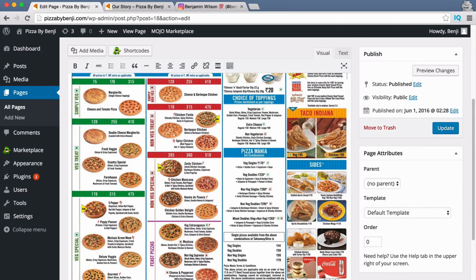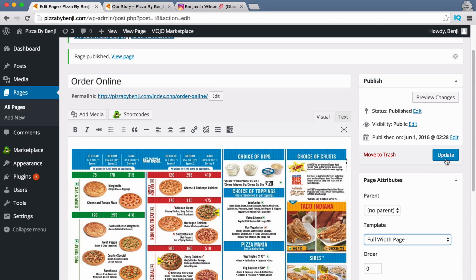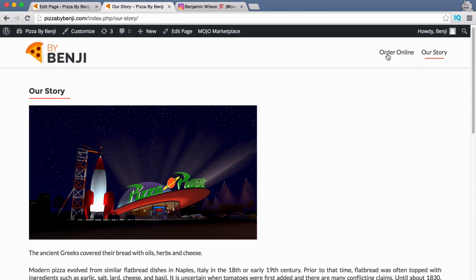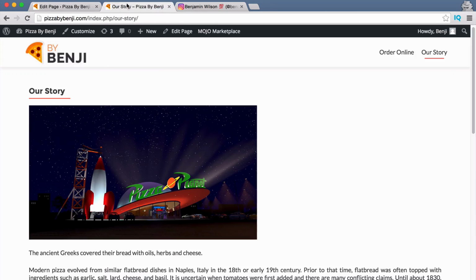Domino's menu, you can just put your own menu or whatever you wanted to put on that page. Once again, do the full width template, full width page, and then click update. The other thing is the order of what you want your pages displayed in. So this is number 1, number 2, number 3, number 4, from left to right. If we wanted this to come up after the Our Story page, I'm just gonna put a 1 in there because right now Our Story is 0.